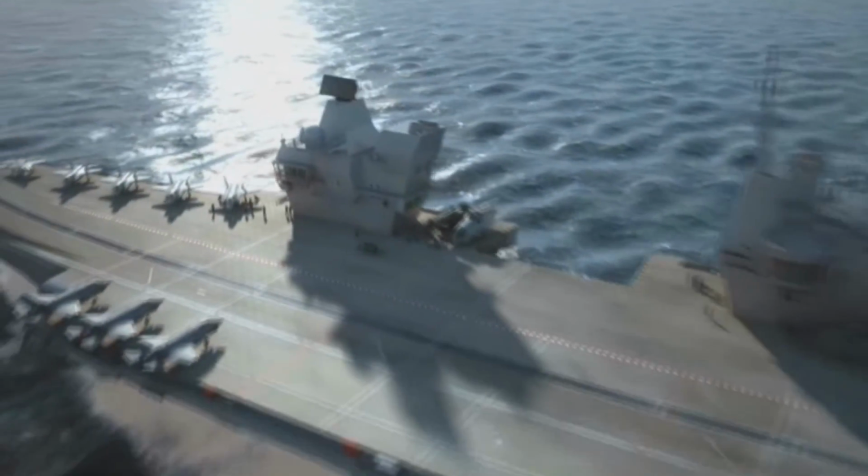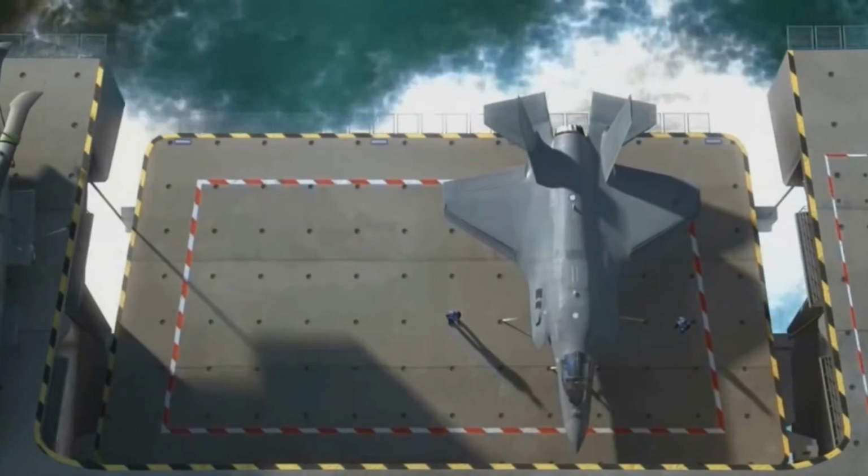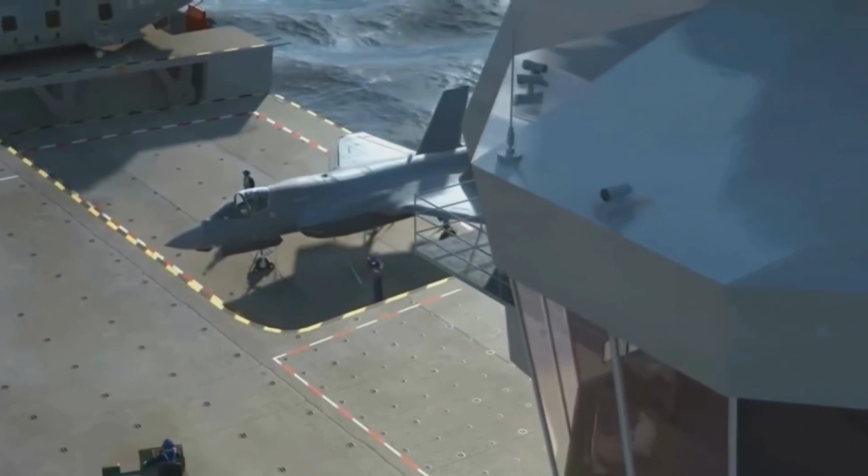The HMS Queen Elizabeth is a transformation for the Royal Navy and for the entire British Armed Forces and indeed for the country. She's a strategic asset that's going to be playing on the world stage for the next 50 years. So while she's been in build for the last couple of years, now we've got to understand how we're going to actually use her and operate her. The day is coming very quickly when HMS Queen Elizabeth will be sailing from the Firth of Forth into the North Sea for her sea trials.